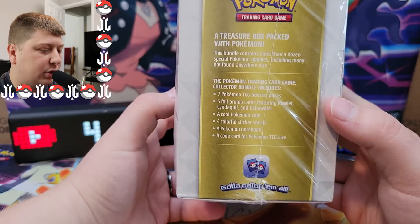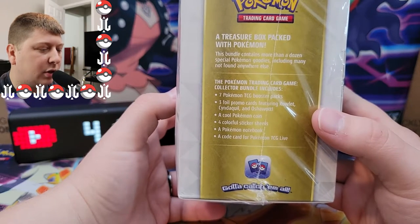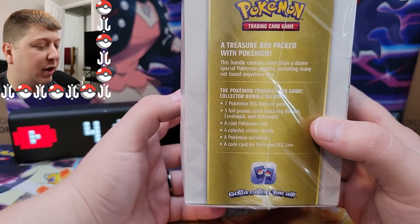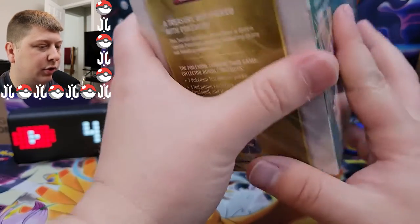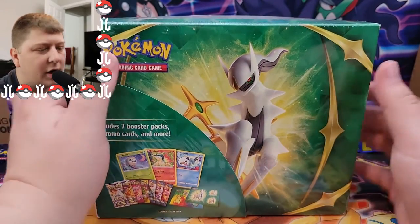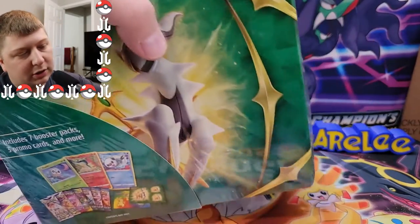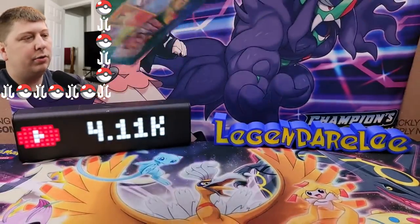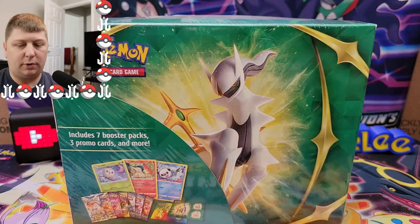Three promos, some stickers, a coin, you know, the standard stuff that comes in the treasure chest. I think it's just that, but it's a treasure box. So, Arceus treasure box, I believe it's $29.99, which is not bad for 7 booster packs and some promos and other whatnot stuff. Let's get Goldie here going, cut this bad boy open.